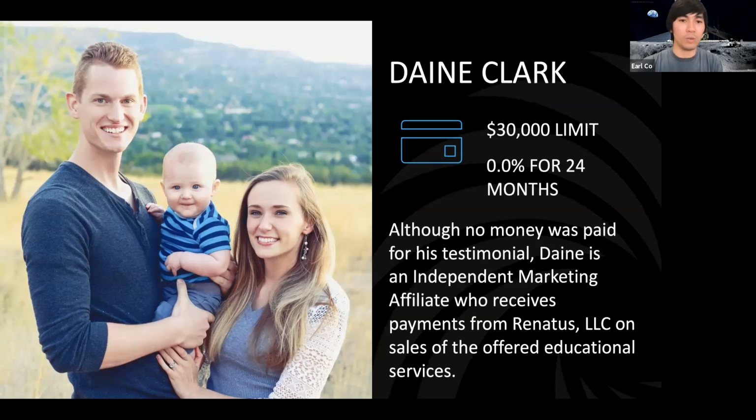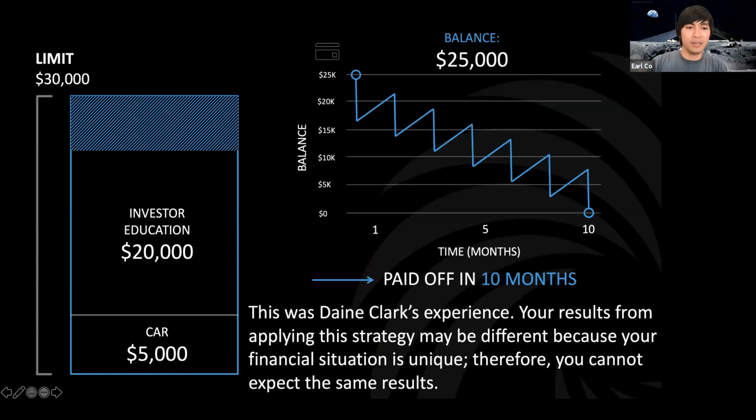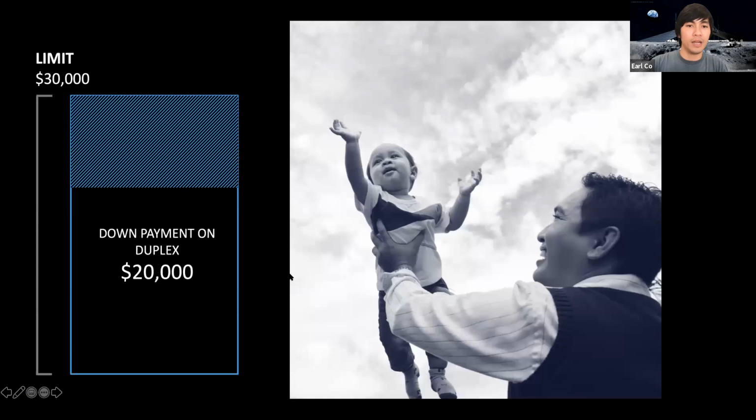because Jim Rohn said that your network is your net worth. The more people you know, the more access to capital, the more access to time, leverage, other people's knowledge, other people's skills, other people's money. So he had a $30,000 limit on a credit card that was 0% for 24 months. He did that strategy, got his education, paid off his car, and wiped out the balance. So in no time, he had freed up the line of credit.